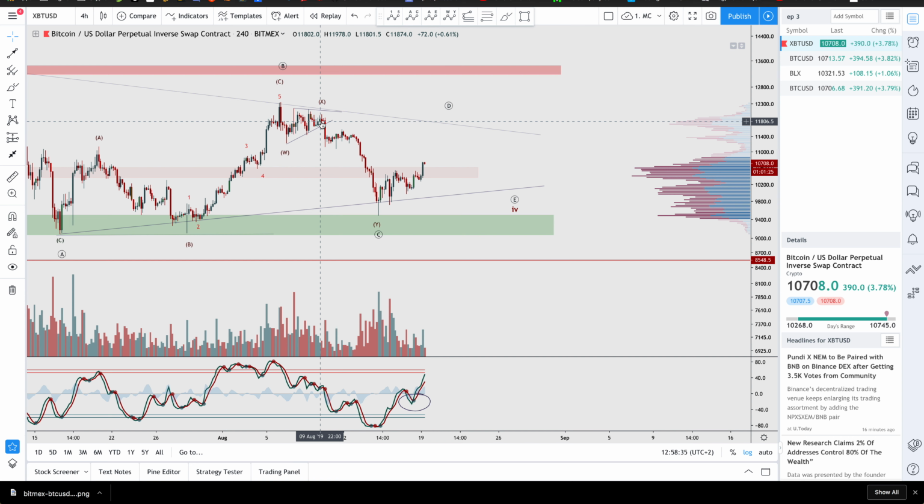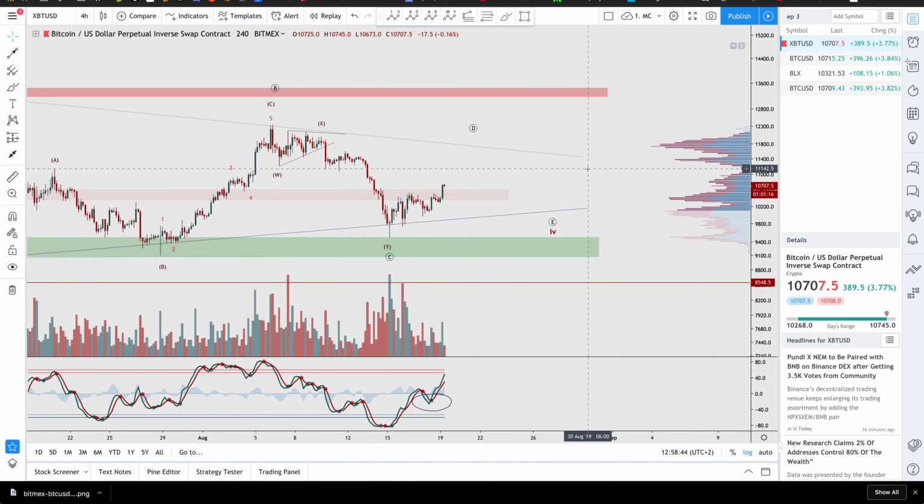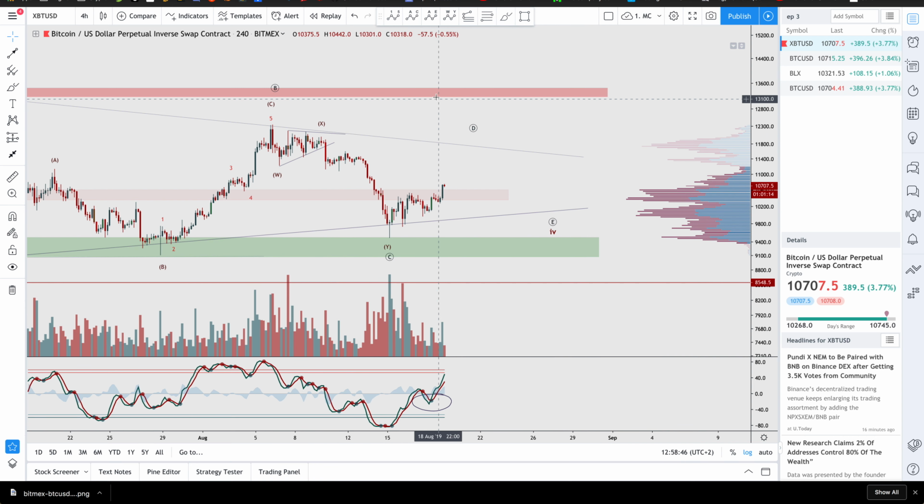So you have to count this as a complex, as a W X wave triangle, and then a complex Y wave move down as a zigzag. So if we were to count this Y wave move down, at the end of the E here for this triangle, this would be a 1, 2, 3, 4, 5. So this would be our A wave here. This is a 1, 2, 3 B wave. And this 1, 2, 3, 4, 5, questionable here, not sure, would be our C wave.